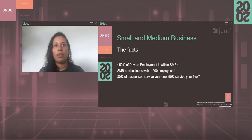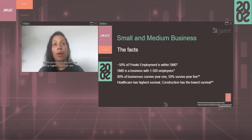And when we check out trends by industry, healthcare organizations have the highest survival rate, which I guess makes sense. Everyone needs care, right? On the other hand, construction companies have the lowest survival rate.